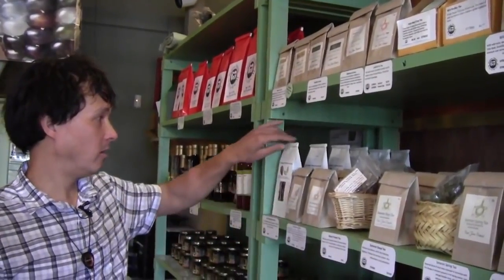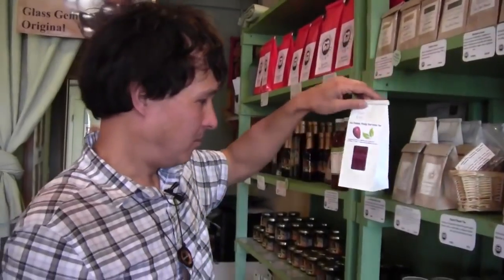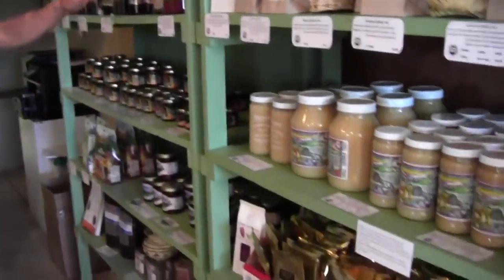So that's really cool. They had a prickly pear tea. That's actually a new one on me, so that's cool. They got different honeys and pomegranate teas. And then over this is one of my favorite things. Check this out. This is crazy, right? Prickly pear juice. I love prickly pear juice. It's like one of my favorite juices in the whole wide world, right?